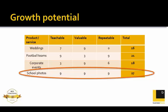So of those 4 areas, school photos is clearly the best one, and that's the one that the business ought to be moving into and specializing in, in anticipation of getting the sellability score up, so that you can do either a sale or, as I say, pass it down to somebody else or just take a back seat. Doesn't mean you have to do away with all the others, but a buyer will be looking at school photos as the key area. So it may make sense that the business specializes in that.